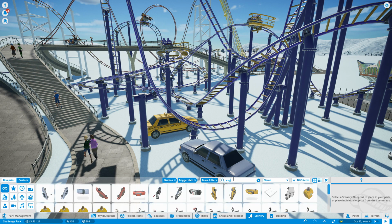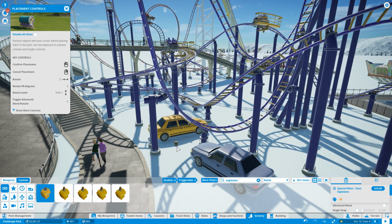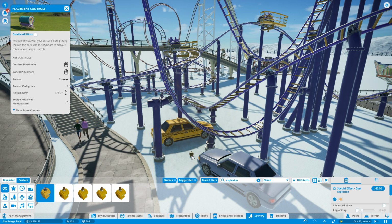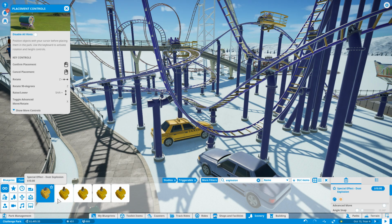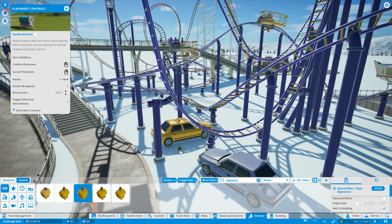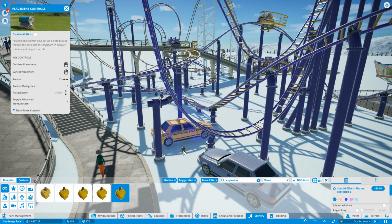So I want explosion. Dust explosion would be nice. Can I trigger it? Show more controls. No. So I have to be playing to view. Oh, that's actually kind of cool. Maybe put that under the car right here. It's not much. Special effect, huge explosion. Oh, too much. I mean, I could do it down below, but there's people walking by right there. Plasma explosion. Okay. Well, let's do the dust effects explosion.